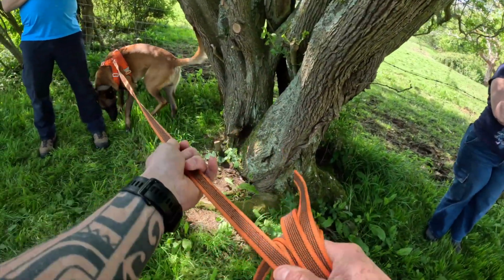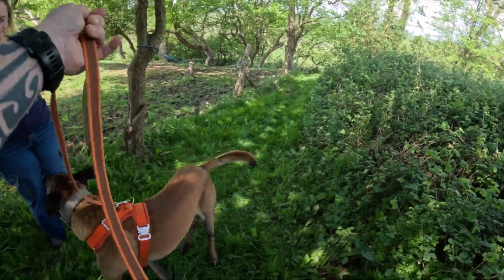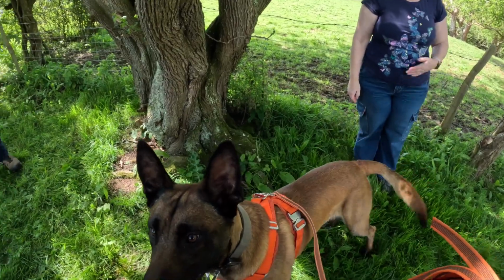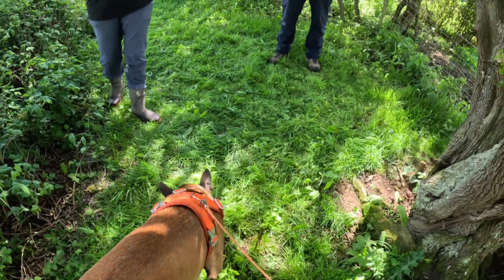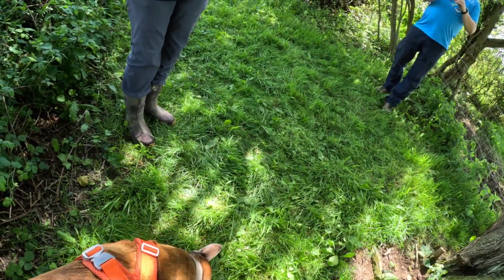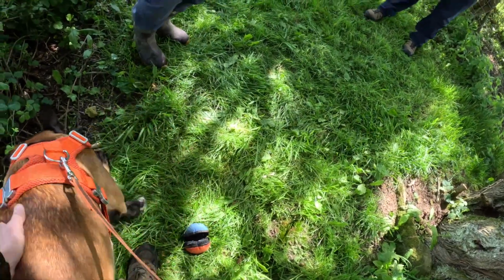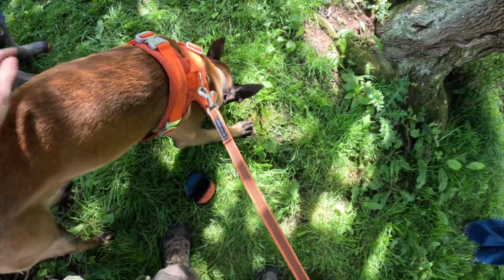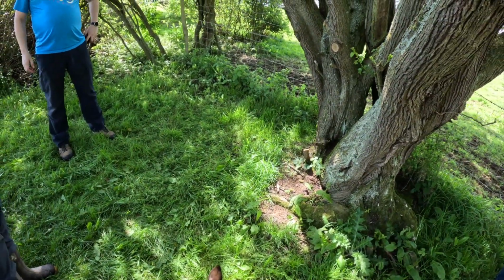So he goes round to George, not really interested. Goes back down here. I tell him to work on, and then he gives me a nice clear sit indication. Good lad. And he gets his clam with the food in as his reward. So yeah, it's interesting when he's not as distracted. I think he knows who it is. He's just doing his own thing, and having a little sniff around. So yeah, good job there from Kaiser.